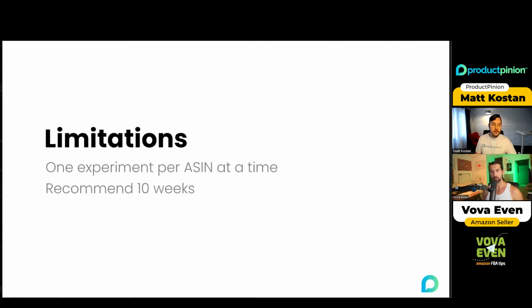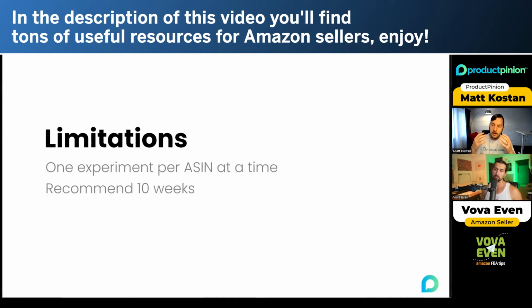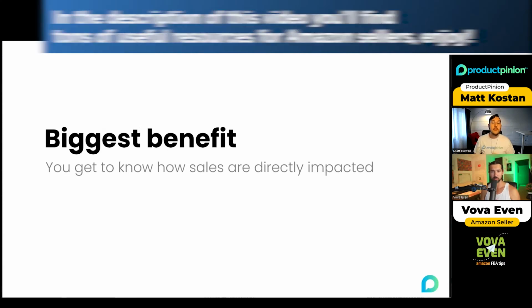There are some limitations though. You can only do one experiment per ASIN at a time. And they typically recommend running an experiment for 10 weeks, which can be really long. I mean, you can choose to run it shorter, but if you're putting in the energy and time of waiting that long to get results, you want to make sure what you're testing with Amazon's tool is worth testing to begin with. It's a great point.